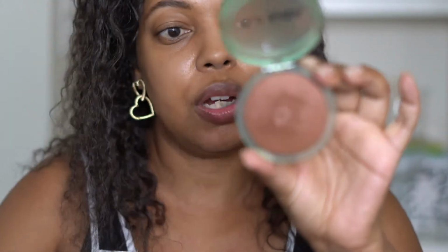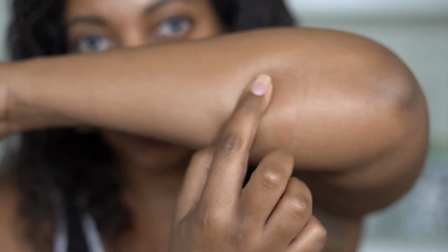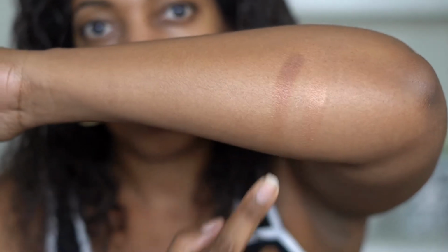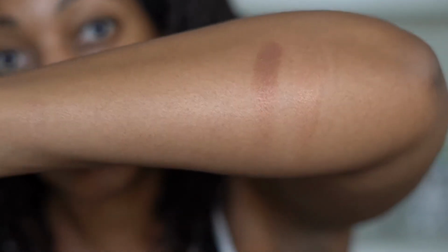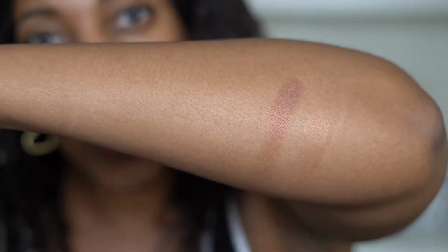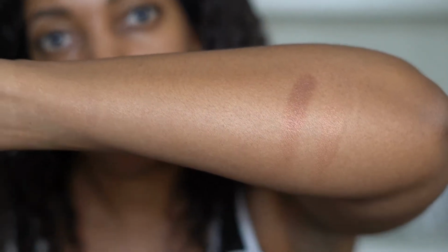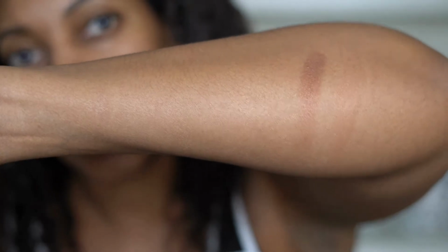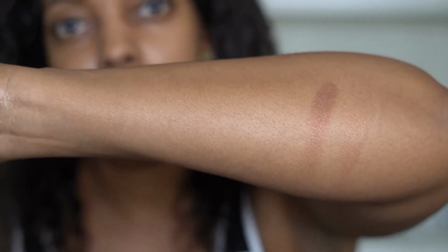This is the one, it's actually called a warm dark bronze. It definitely has a red tone to it. Again, I was worried it was going to be too deep. So you can see there, it is definitely deeper. I personally think it looks a little bit less red on my skin tone than I thought it would. It does look more bronze than red, so that was surprising.